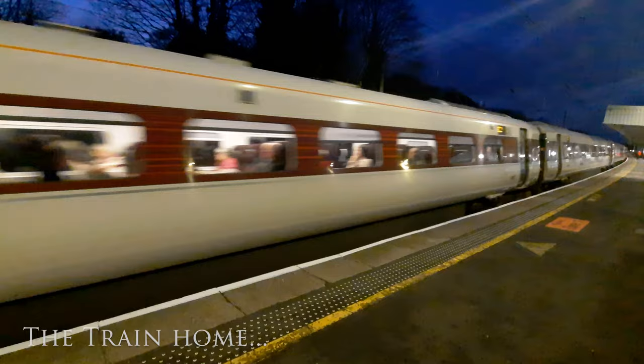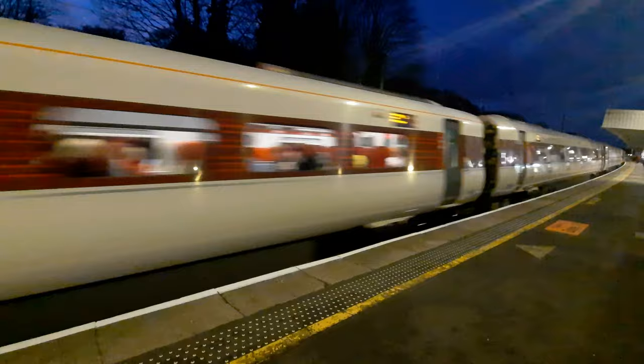This is my train home. Well, not this one, because obviously I've just missed it. But the next one is going to be my train. It's an LNER Class 801. And it's going back to Darlington.